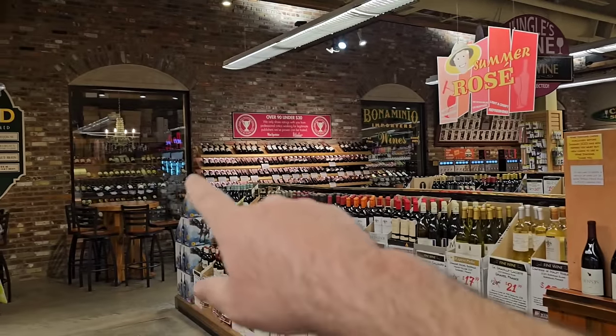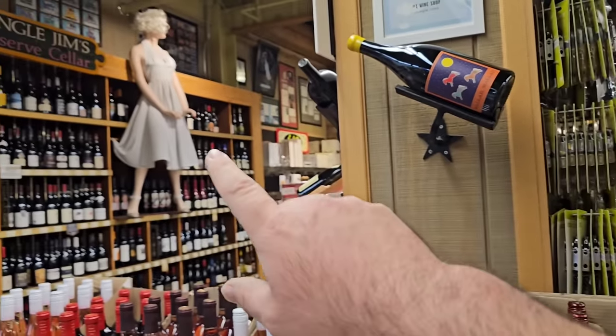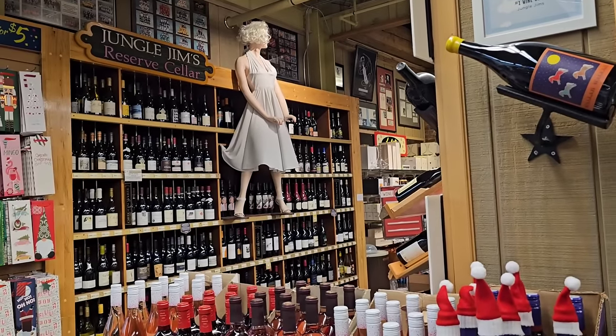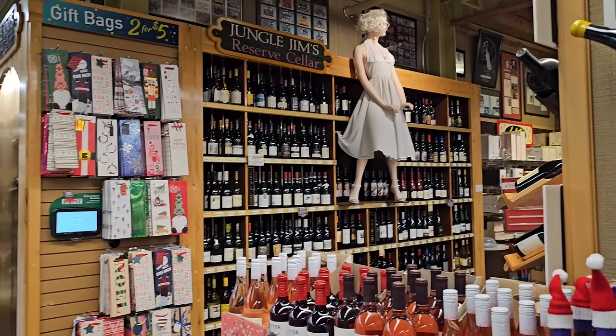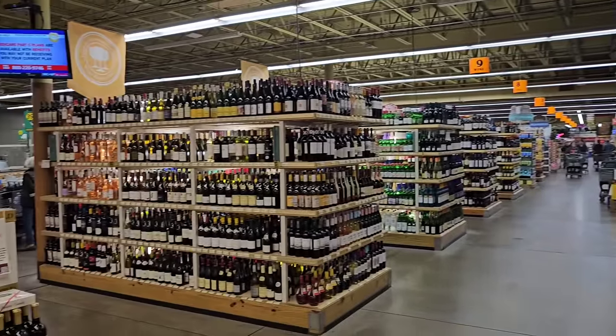They even have like a wine, I don't know, guys. I just kind of wanted to pan around here. Look, they got Marilyn Monroe right here with that famous scene. And then it just goes on and on and on.